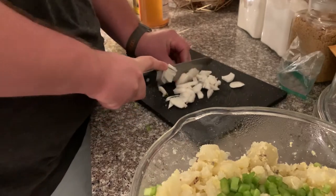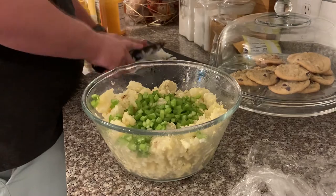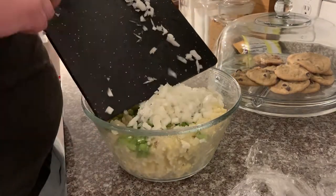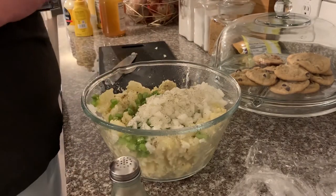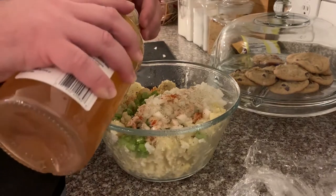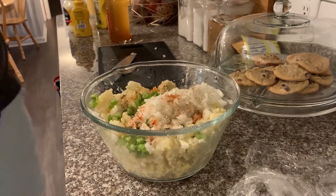And then you definitely want to season your potatoes with salt or pepper or something like that. We don't love overly salty foods, but you can season it however you like. And then we went ahead and added a little bit of spice to it. I think he added paprika here. And then you're gonna wanna add some mayo, some vinegar, and some mustard. And you can do all of this to taste, which is kind of what we did.